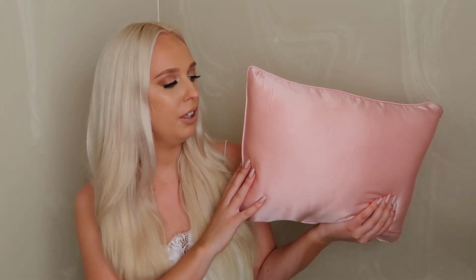So my next item is a silk pillowcase. I'm sure you guys have heard so much about why satin and silk pillowcases and bedding is just so good for your skin.